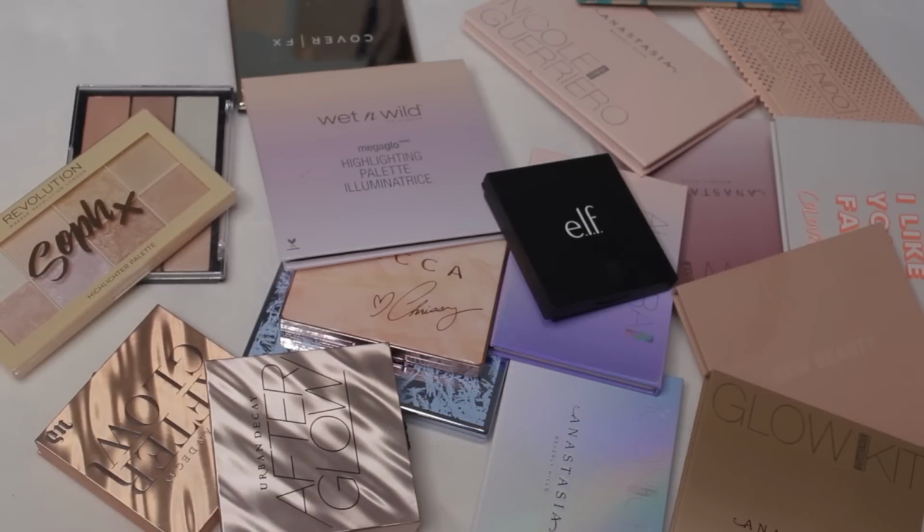I've seen videos where people put it in their favorites, and I guess that's, I'm sorry, I'm trying to find my rack. I guess that's impressive.